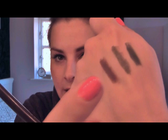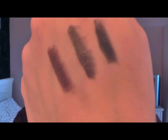And then this one here is a Shu Uemura. Uemura, I hope I've got it right. If I haven't, I'm sure someone's going to correct us. It's a drawing pencil and it's called Me Brown. I'll come right up by it. Look at that. It's a cream formula and you can sharpen it as well.